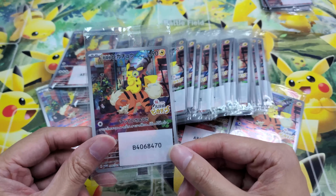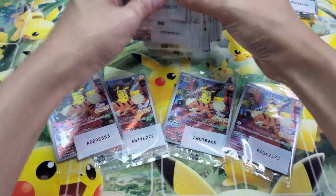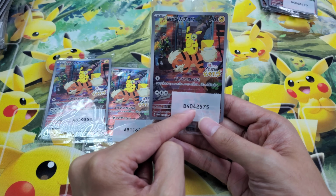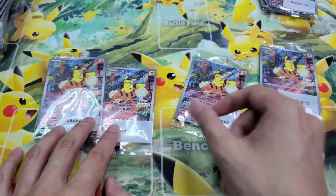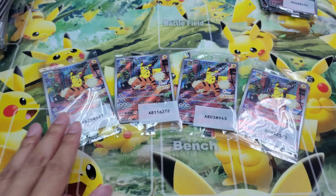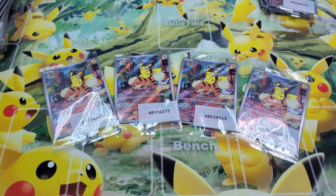Now, for you guys who have noticed this already, there is a number written on every single card. Some are labeled as A, some are labeled as B, and we have a serial number here. We can see that the B serial number starts with B40 and then a strange number. We also have A80 numbers, A81 numbers, and A82 numbers. So what I would suspect is that there would be 100,000 for each set of these cards, totaling 400,000 of this card being printed.